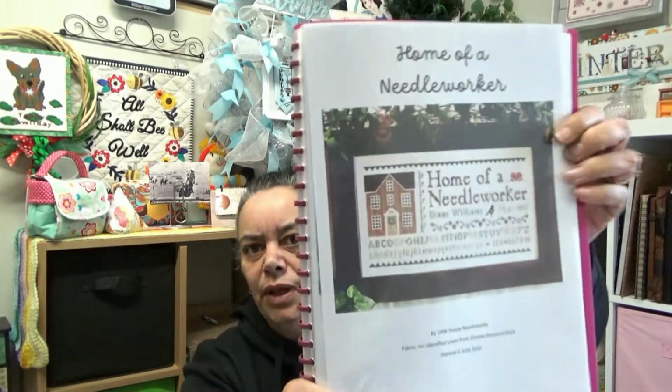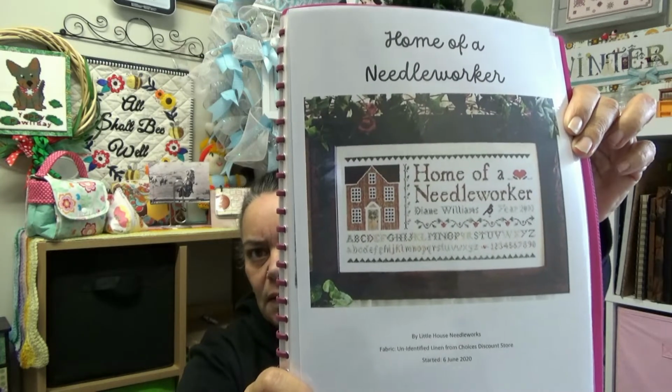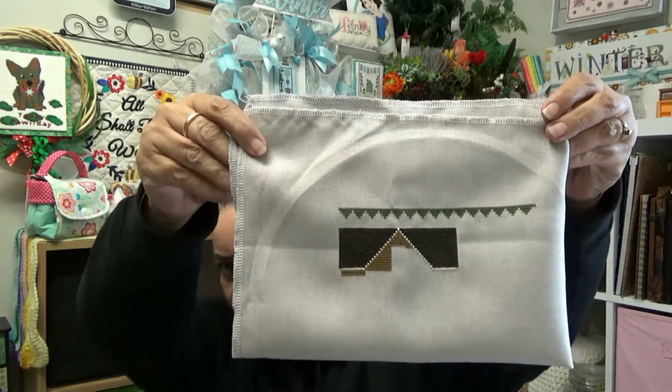Next week's stitching will be by Little House Needleworks, which is Home of a Needleworker. That's what it will look like, and here's where I'm up to. Oops, sorry. That's where I'm up to on that one. So that's coming along. Now this fabric I bought from the cheap shop, and you can stitch on it. I've done a few pieces on this fabric.